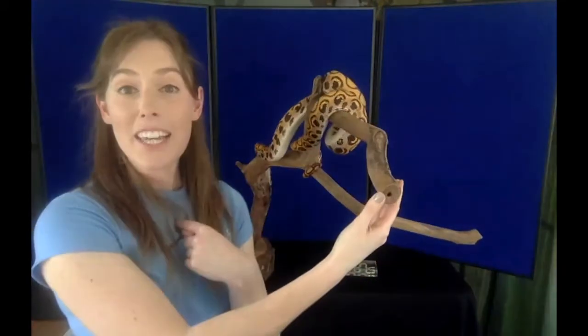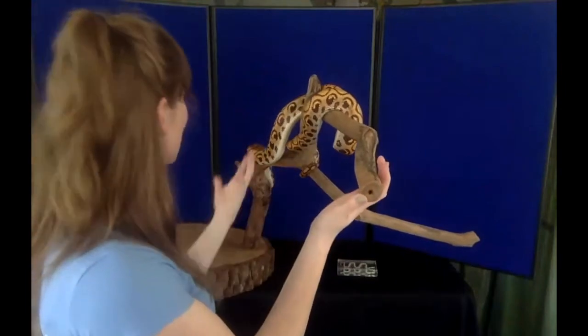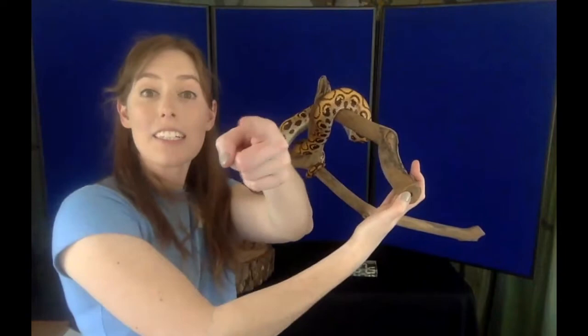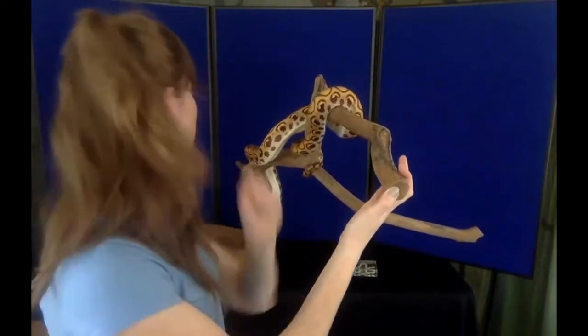Now that would tell me as a scientist, wow, this snake looks really comfortable on this tree. He's gotta live in a tree habitat. And you might be thinking the same thing too. This goes to our fifth step.